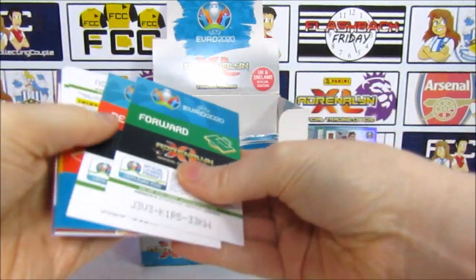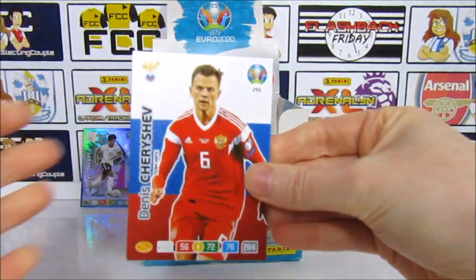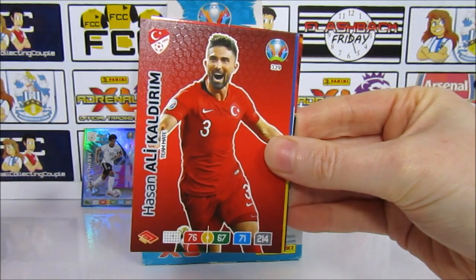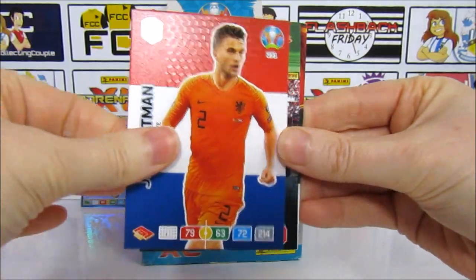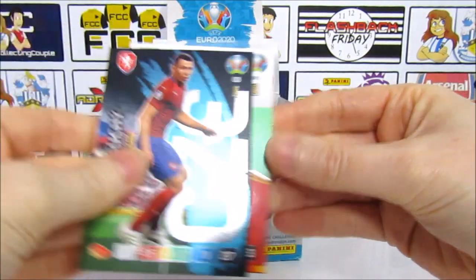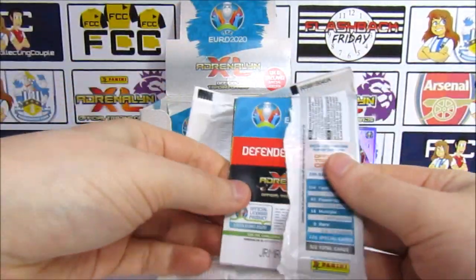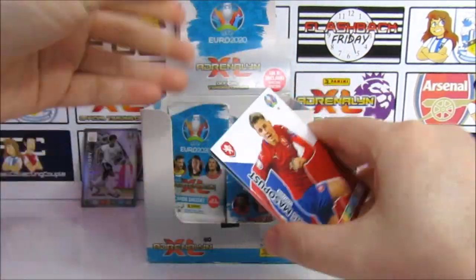Okay, looks like my inserts are here again. Never seen a pack like that until we've opened it. Okay, then we have a Cheryshev. And a McGuinness, Palmer, a Alcadrum, Zinchenko, a Beltman, and then we have a Suki, fan's favourite, and a Bale captain card. Nothing great there. Mm. Sorry, Bale. It was quite hard. Inserts. We might need the Suki, so that might be alright.